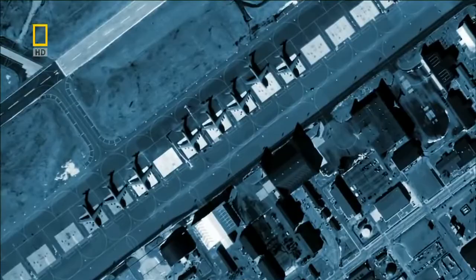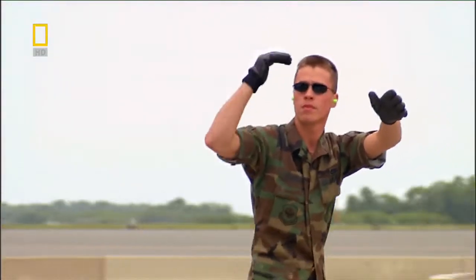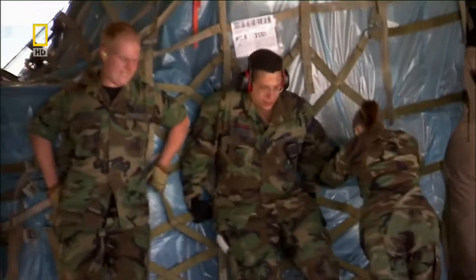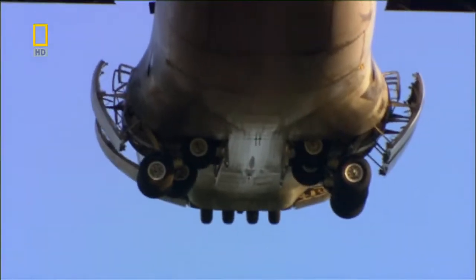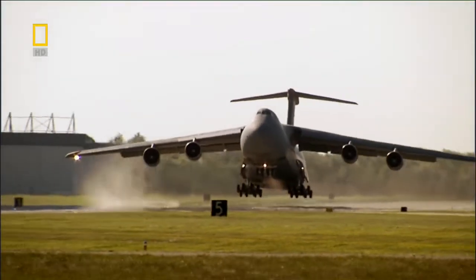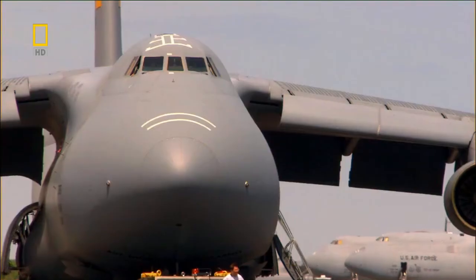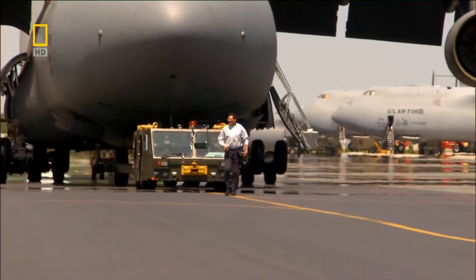Dover Air Force Base, Delaware. Each year, over 90,000 tons of cargo pass through Dover, destined for US troops abroad. The fastest way to get the troops the goods? By aircraft. But not just any aircraft. Dover's home to a fleet of supreme weightlifters, the gigantic Galaxy C5s.